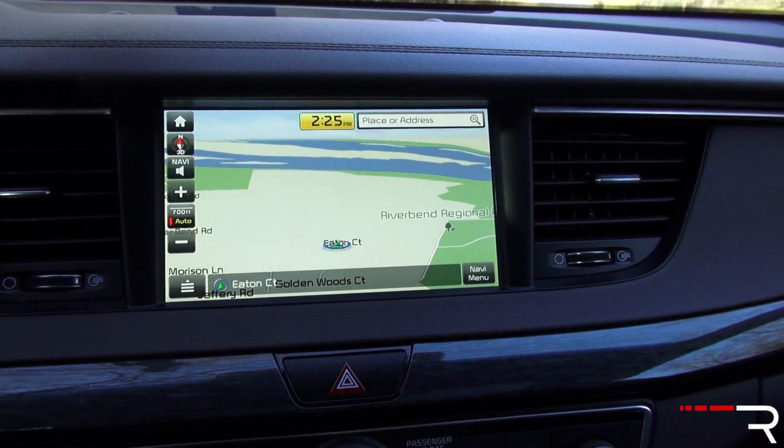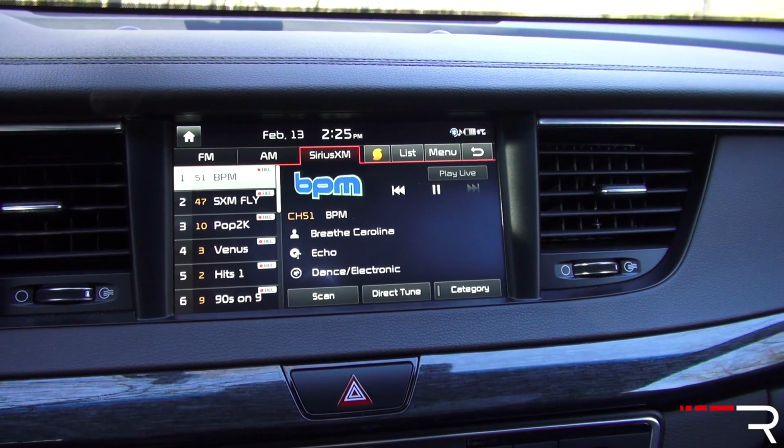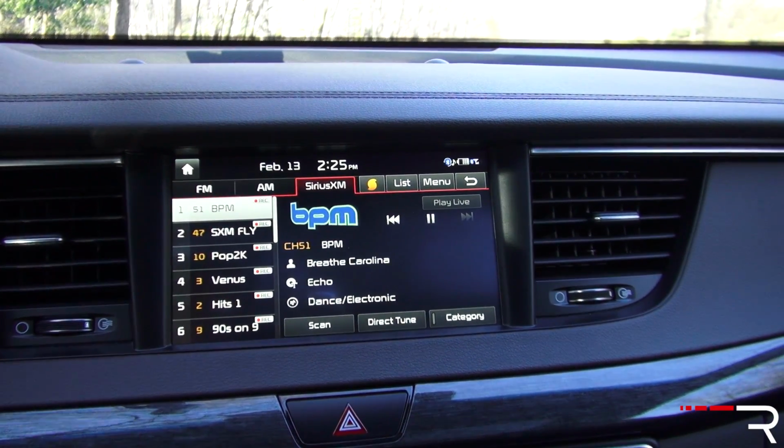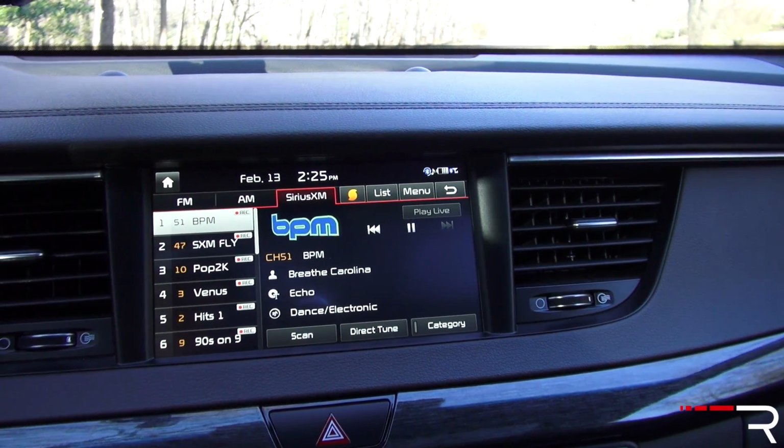Now, going to the radio station here, you can see you have satellite radio, FM, AM. You do have Android Auto and Apple CarPlay as well, so if you guys want to plug in your phone, you can get that feature.